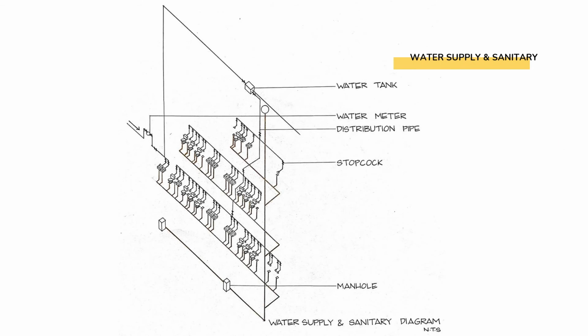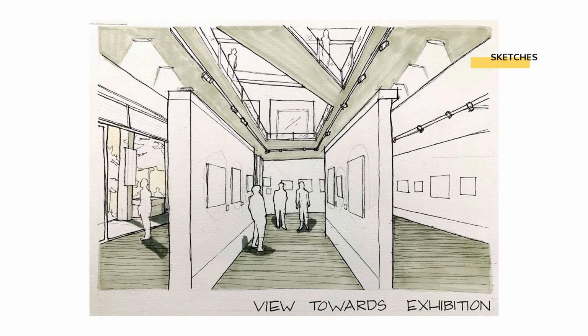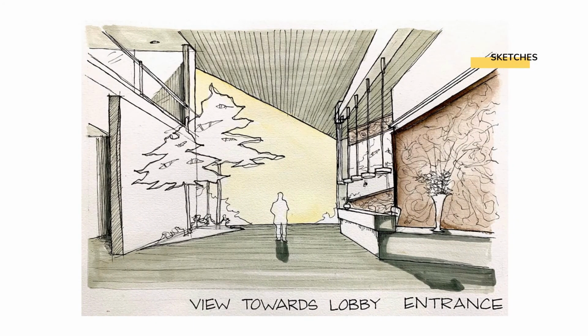Here is the water supply and sanitary diagram, where you can see the toilets are stacked on the ground floor and first floor for easy piping. This is the sketch of the exhibition space, where you can see the void that shows a double high ceiling and a bridge crossing the hall. Outside of the hall also displays reading materials which are located informally.